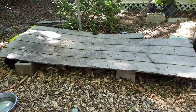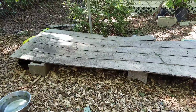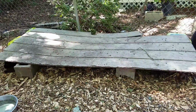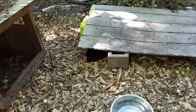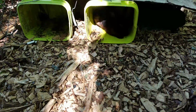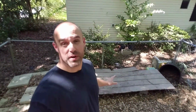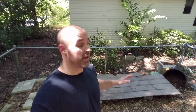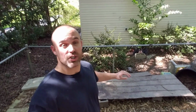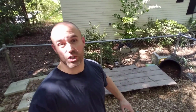And I've got lots of other plywood. I'm getting ready to do that real soon, maybe today. And they like the tight spaces. They like things that remind them of their burrows. So they like to get up under there. I also got these buckets over here. You'll see there's one in there. They like the buckets. They like the tight enclosed places. And this is super easy, super cheap. I mean, who can't find an old scrap piece of plywood and some concrete blocks, right? Just lay it down. They're gonna love it. And of course, if you can get some wood chips, that's all the better.